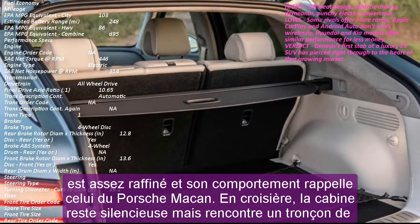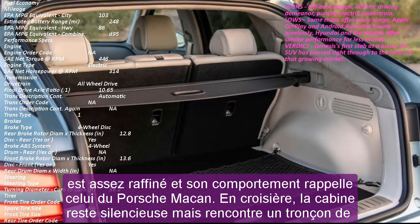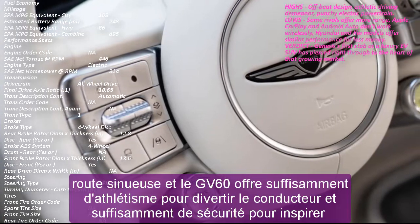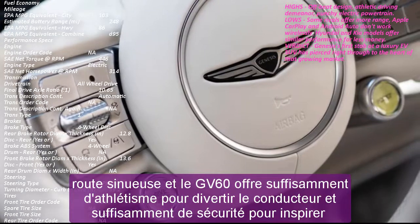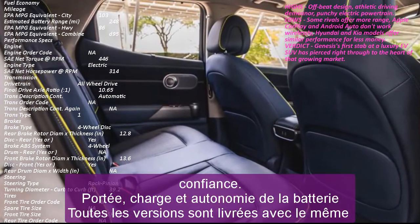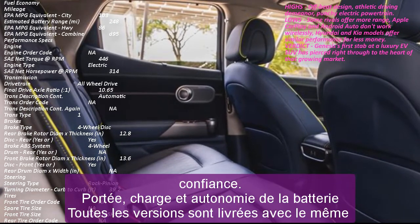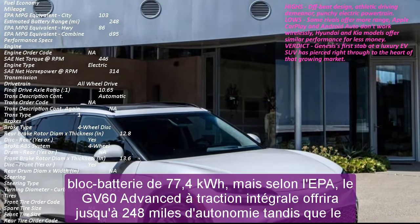Infotainment and connectivity. All GV60 models come with a large 12.3-inch infotainment touchscreen that shares a panel with an identically sized 12.3-inch digital gauge cluster. Apple CarPlay and Android Auto are both included, although neither works wirelessly. The Genesis infotainment system works well enough and can be controlled via a click wheel on the center console if touching the screen itself is too far of a reach. A Bang & Olufsen stereo system is standard, which is a nice feature that most rivals would charge extra for.